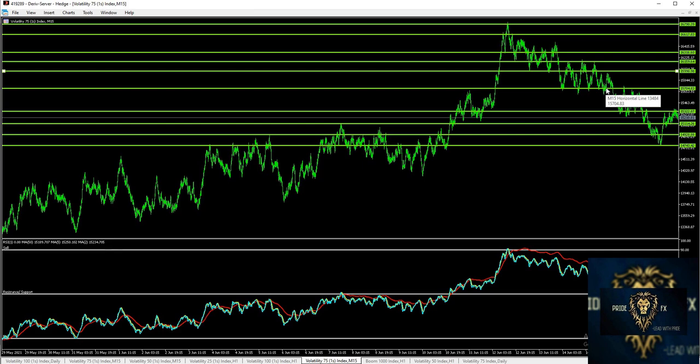Okay, so it was a valid support, and when it was broken, it became a resistance, and a perfect retest happened over there. So you could have taken a sell trade over there. Okay, so you take your sell trade and you move down to this side.